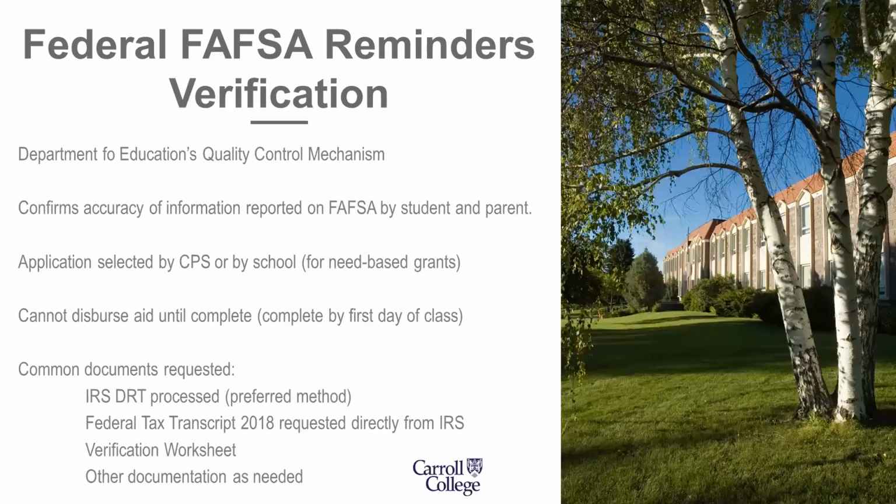And just a couple of reminders on the verification process. About 20% of students may be selected for verification by the Department of Education. When they file their FAFSA, the government just wants to ensure that the information you listed is indeed accurate and correct. If you are selected, the college will notify you of what other documents we may need, which could include federal taxes or a verification worksheet.